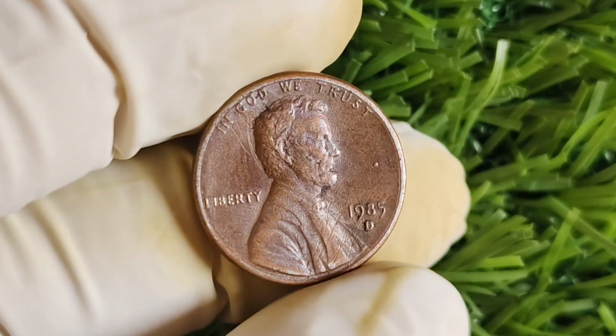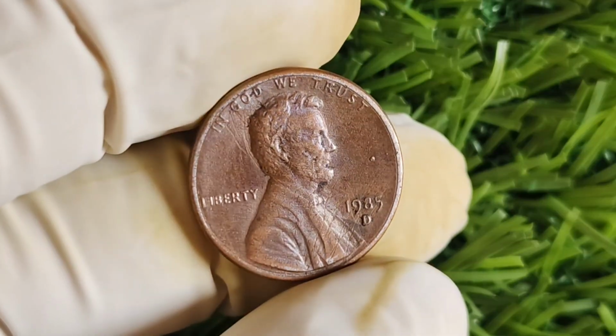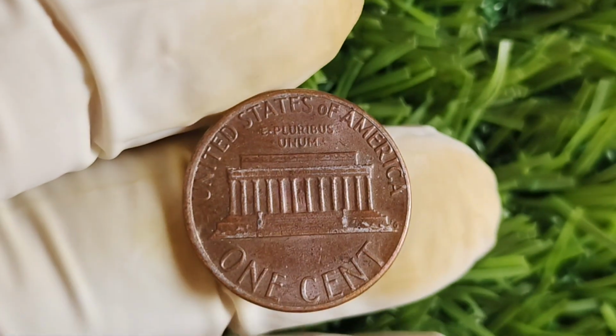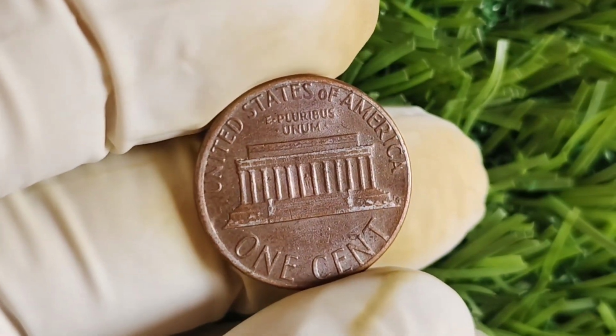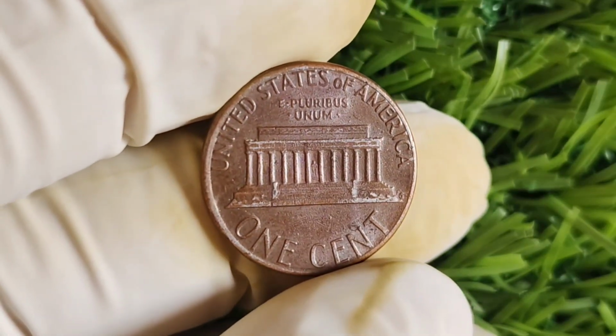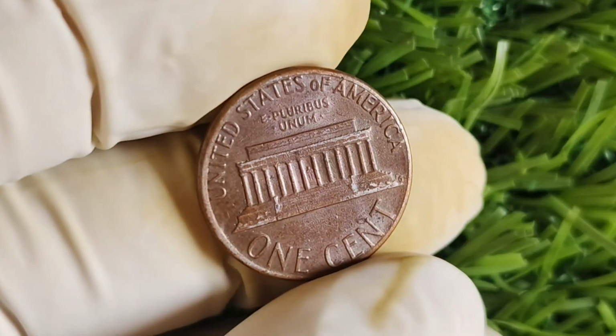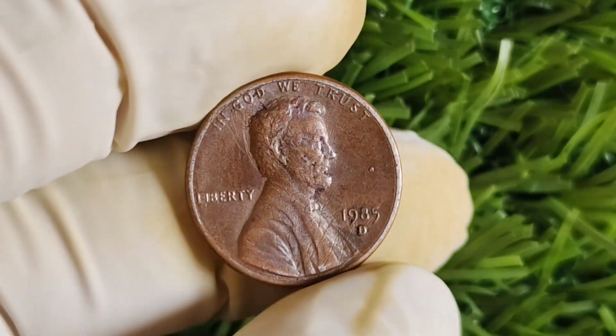It sounded like one of those urban legends you hear at family gatherings. But a few years ago, I had my own penny moment that made me realize how crazy this hobby can be. Let me take you back to when I first started collecting coins. I was about 12 years old and I was rummaging through my dad's old coin jar. It wasn't anything fancy, just a mix of change he'd picked up over the years. As I was flipping through it, I found an old 1955 penny.